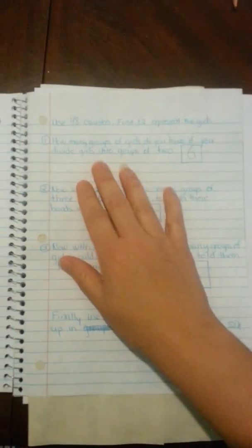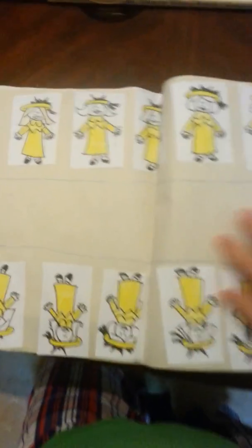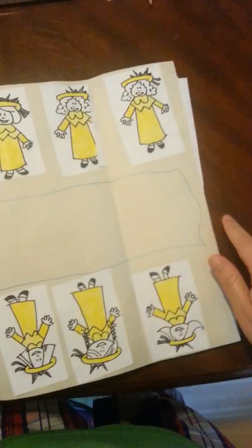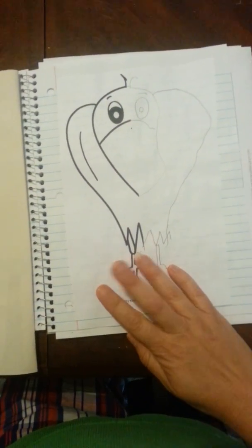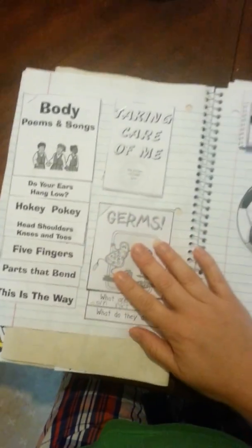This was for math, where he used his dolls to answer the questions. And after we were done with the questions, he actually put them all into sets of 2, because that was the last question. So he did that, and he did it as they were in the book with a table in the center. So that's that. He also did symmetry. So I printed this out, and he just drew the other side to it. And then we went into his science.